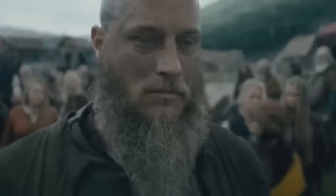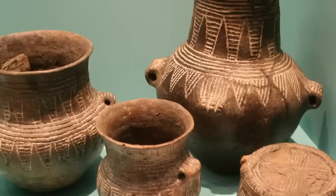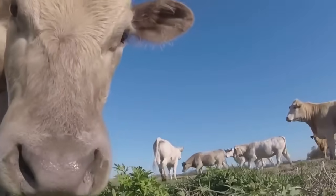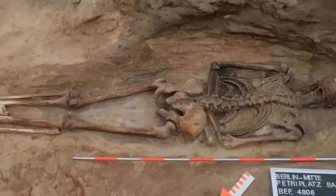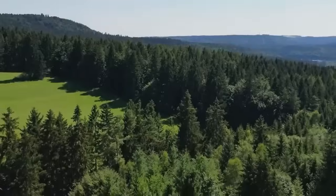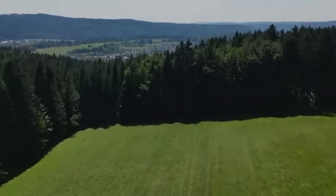The corded ware culture, so named because of the decorated pottery they produced, were among the first people in Europe to keep sheep and cows and to farm barley crops. Grave discoveries from this period are exceptionally rare in southern Germany, so it's no exaggeration to say that this find changes the history of the region.